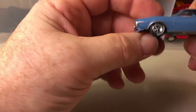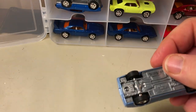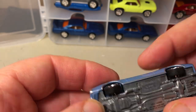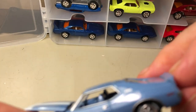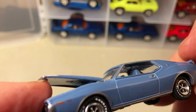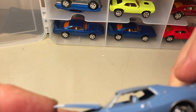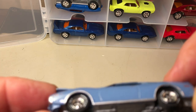Not all Johnny Lightning. This one is a Johnny Lightning. So I think that's an SST. And that's an AMX. Okay, well, it's a later model because the older ones in the '68, '69 era don't have rear seats. This one does. So it's a later model. It's from the early 70s.